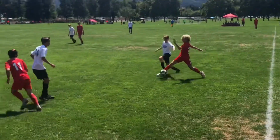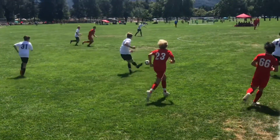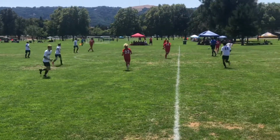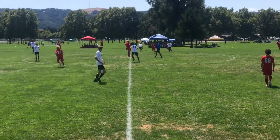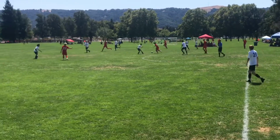That's sent up. Mustang still on it. Sent to the far side by Surf. Up the line, Mustang on it. Mustang sending it outside. Mustang, nice combination work.